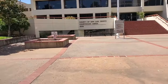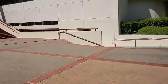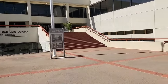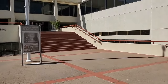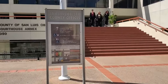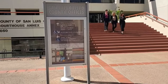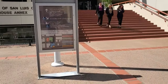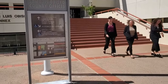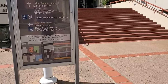Downstairs we got the Law Library. Law Library downstairs. And there's a lot of county offices here. You got the Superior Court, Jury Duty, District Attorney Office, Sheriff's Office, Accessible Entry, Lower Floor, Public Works, Planning Building, Information and Technology. And the county buildings are open 8 to 5.